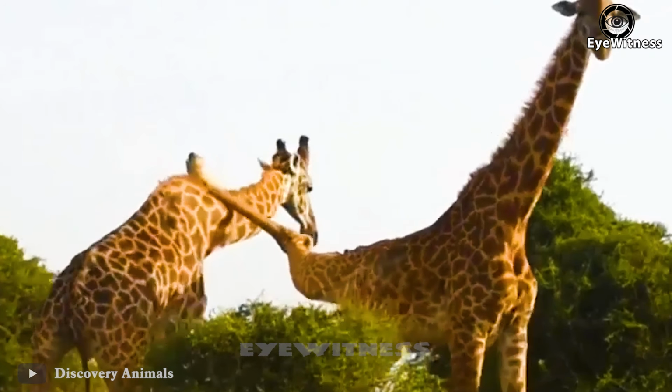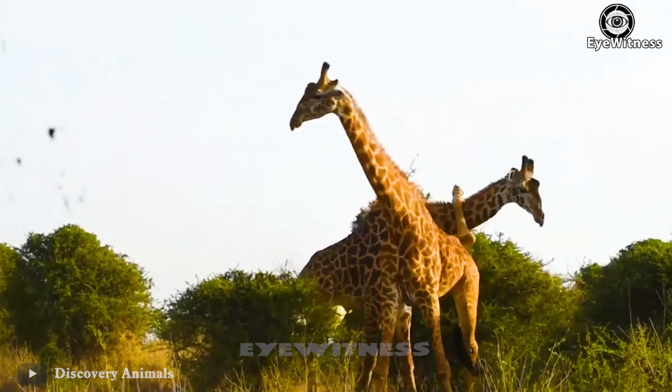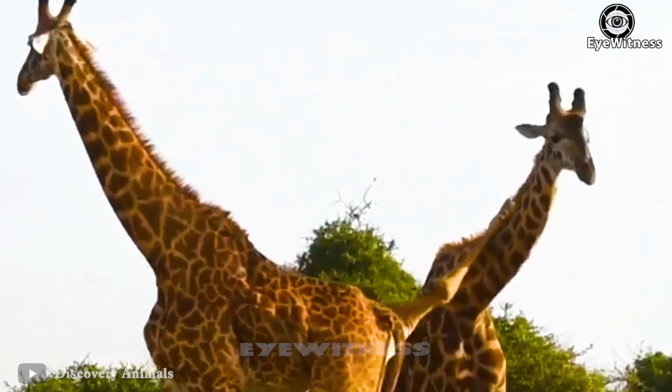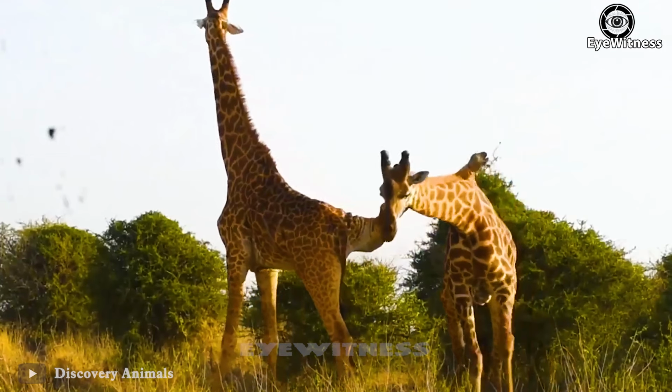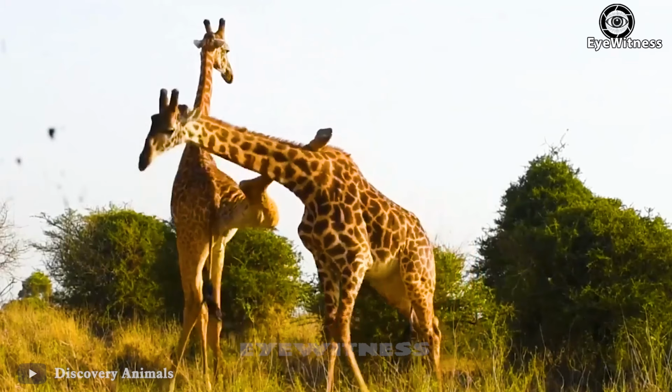A giraffe in battle lost focus and was pulled by the opponent's leg, and it pulled its neck. It was struggling to pull its leg down. Taking the opportunity, this giraffe tried to keep the opponent's foot on its neck to give it the advantage to attack its enemy.